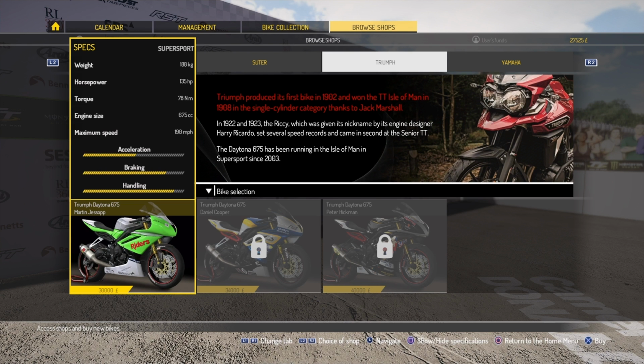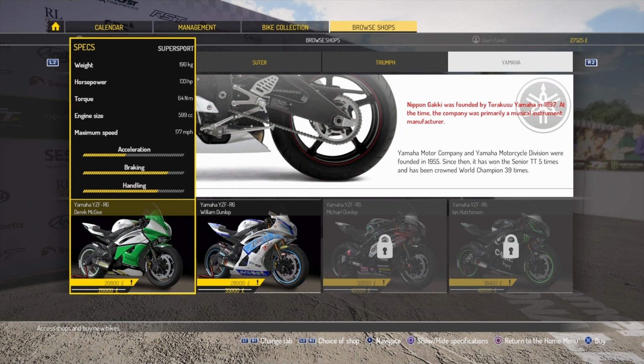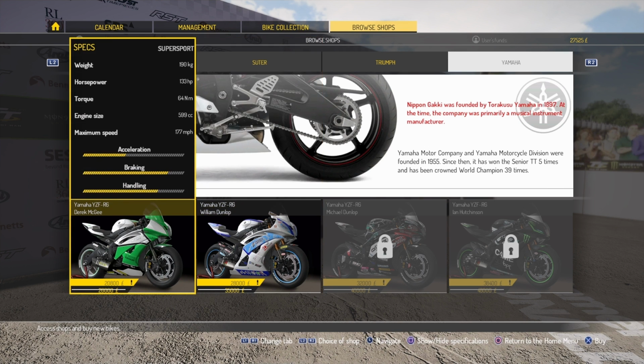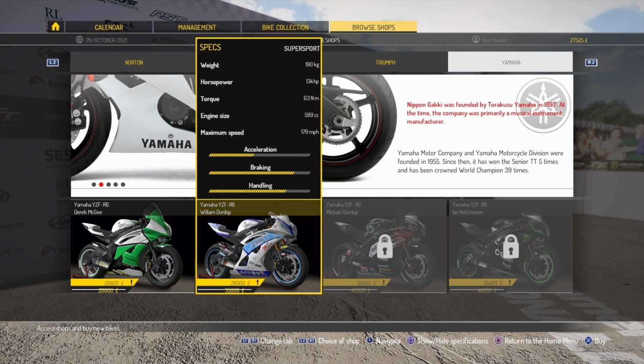And the second bike we're going to choose is another one that's pretty decent, and I've seen quite a few people use it online, and it is the Yamaha YZF R6. Now, I've done quite a few track days on one of these, so I know they're pretty decent bikes. So it's between the two, it doesn't matter which one. Obviously this one's slightly more, so it's obviously slightly better on the stats.